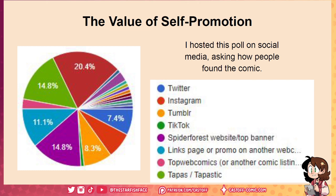My voice is dying. I'm going to take a hot second and take a drink. Everybody look at my beautiful pie chart. The pie chart's a little bit crunchy because it's a low-res image, but it's fine.